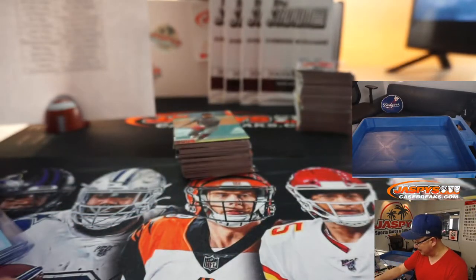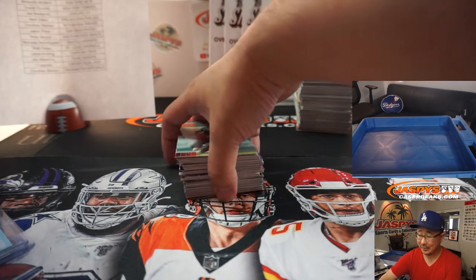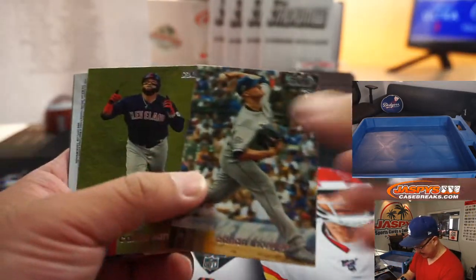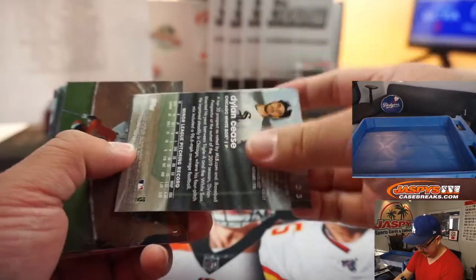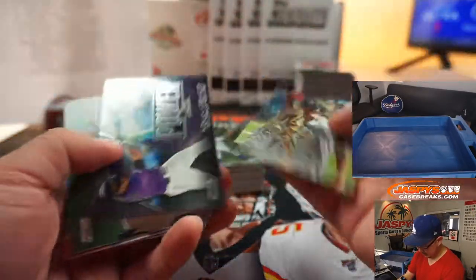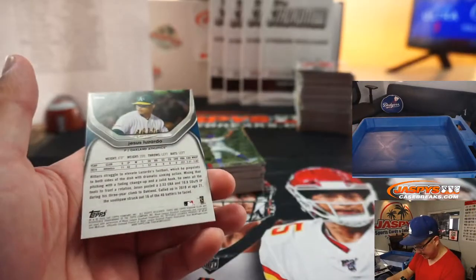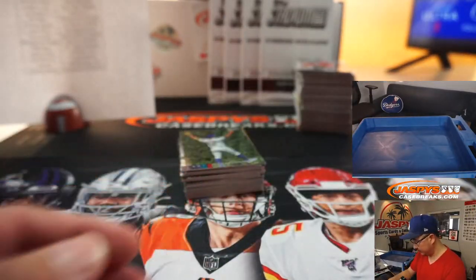Yeah, Sean Jaspi mentioned that to me earlier, Brad. Would love to see that Mike Trout golfing variation. I've not spotted that yet. Jesus Luzardo.